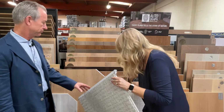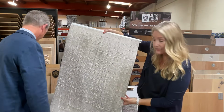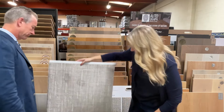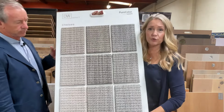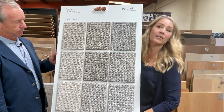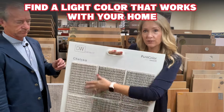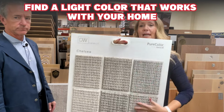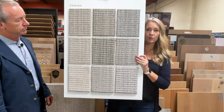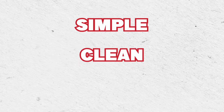That is our key. You can find different patterns in these types of flooring. And you can also have a range of neutral colors. I would stick with a lighter color, but you're going to have to work with the colors of the flooring and the walls that you already have, the cabinetry that you already have, but you have a variety of neutral tones here. That's my recommendation on carpet. Keep it simple, keep it clean, and keep it classic.